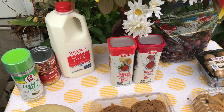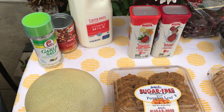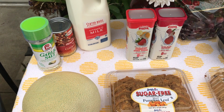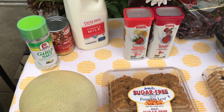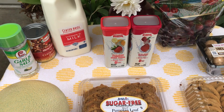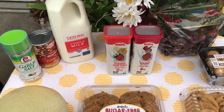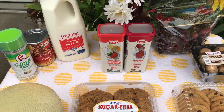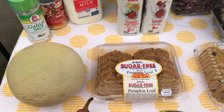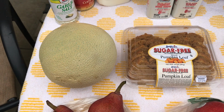We don't drink a lot of milk here, so I just got one small milk. And not that I needed it, but I'm trying to stock up and get ahead on some stuff. And I got a garlic salt because we like garlic salt. And I really got 2 cans, but I only got one out at this time. So 1 can of corned beef, and I have another one we'll unload later. And of course, I don't know if I mentioned this or not, I got a cantaloupe. Just something new and different.